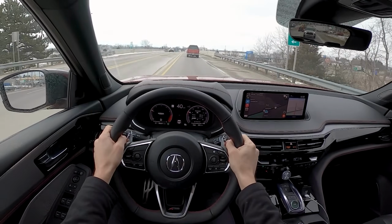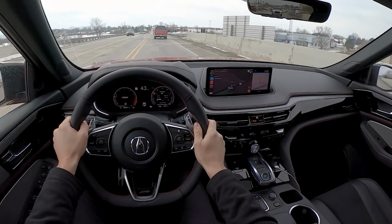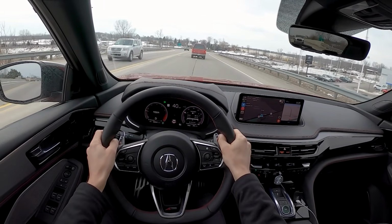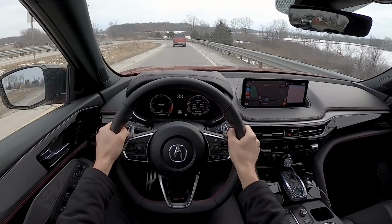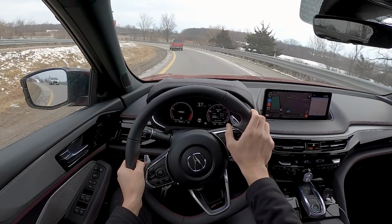Who knows? This is an all-new, completely redesigned MDX. I'm sure it holds a pretty promising future. Really, the only thing I don't like about this MDX, I think the steering is just a bit too light for what this car is.